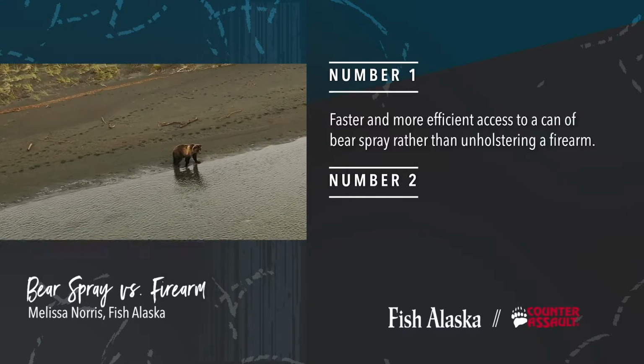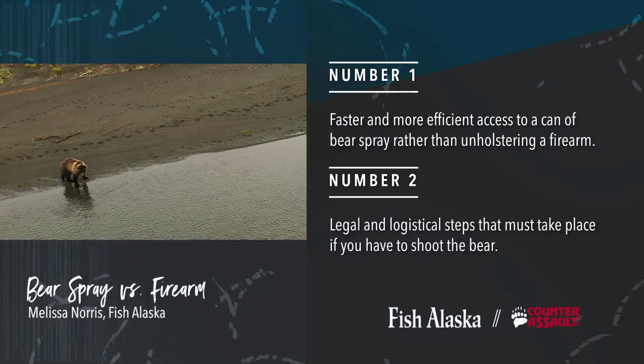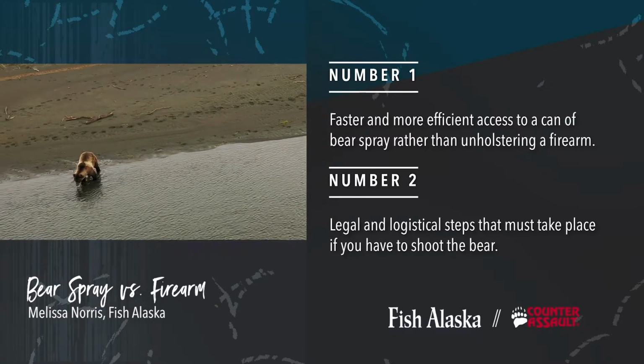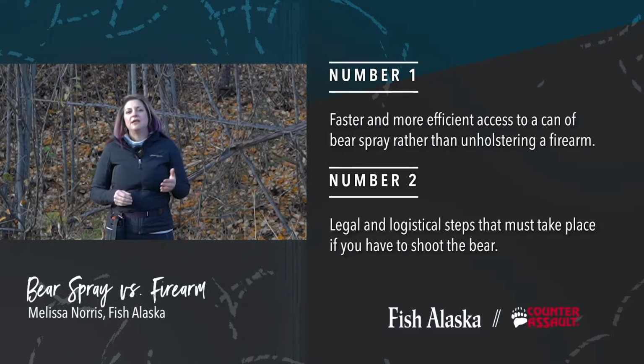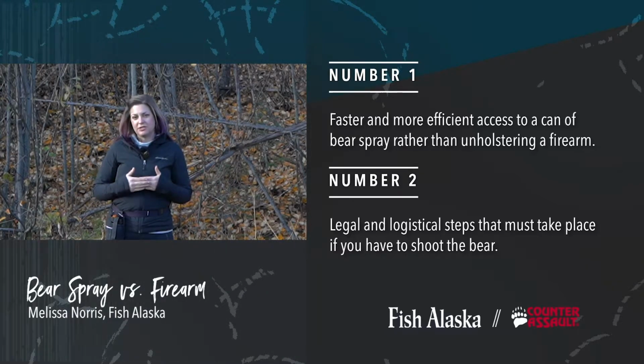And number two, if you end up having to shoot and kill a bear in defense of life and property, first you have to skin it, pack it out, take the skull to either Alaska Department of Fish and Game or a wildlife trooper, and then you're under investigation having shot the bear. So it seems to me that the easiest method for protection is really just to deploy the bear spray.